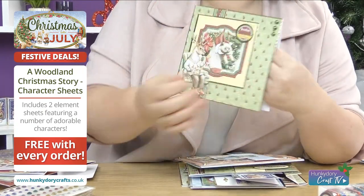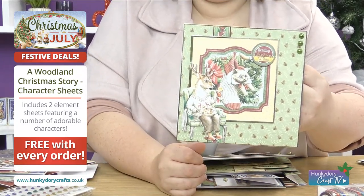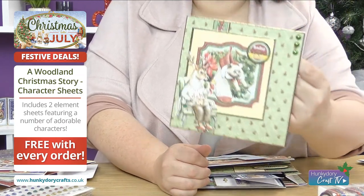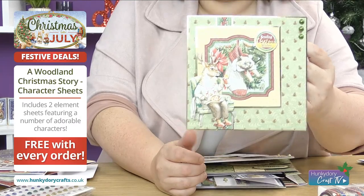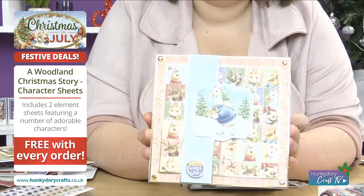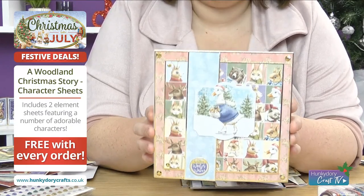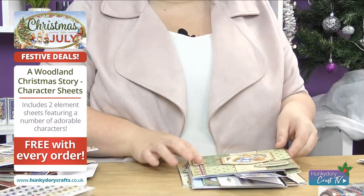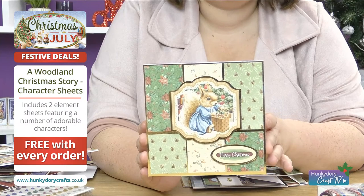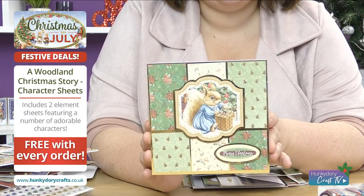Rebecca's favourite, the little pussycat hanging in the stocking. Oh, so cute. I love those pine cones as well. I love the look on the reindeer's face as well. He's like, well, you got yourself in there. You can get yourself out. Absolutely. So cute. Another one there. And the mix and matchability on this set as well is absolutely amazing. Oh, definitely. Lots of the background paper has been used there to create this background. And then a topper and a sentiment added.